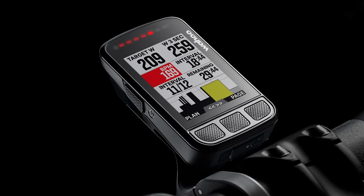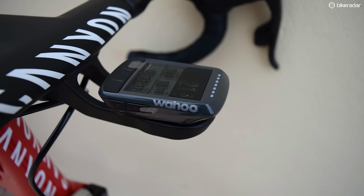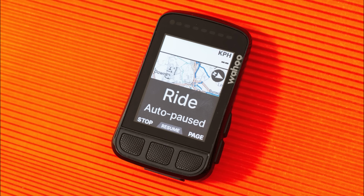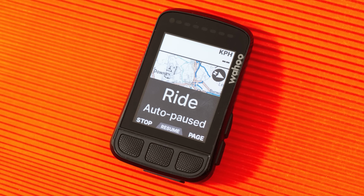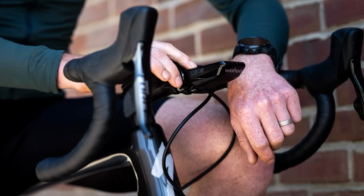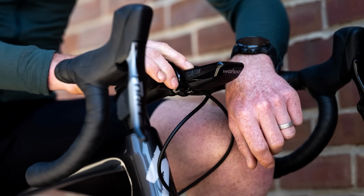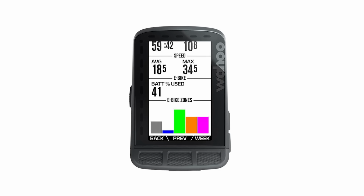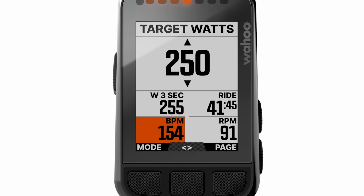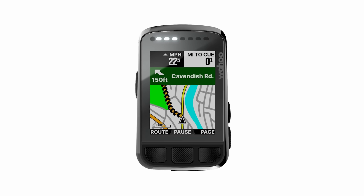And so, the latest generation Elemnt Bolt has a full colour screen, along with some other key upgrades. The screen is the same size as the old Bolt at 2.2 inches and also features an ambient light sensor. This means the backlight will change according to the light conditions you're riding in, helping to increase battery life. You can also configure what appears in colour on the screen. So if you just want to focus on your power figures and nothing else, you can make sure that stands out the most.